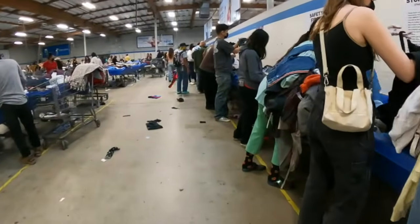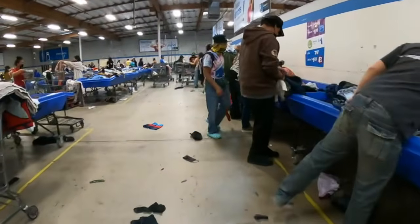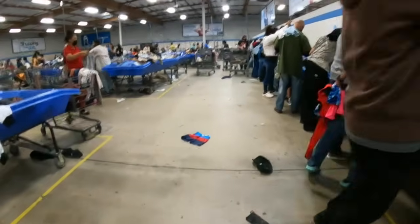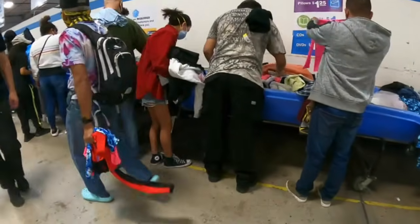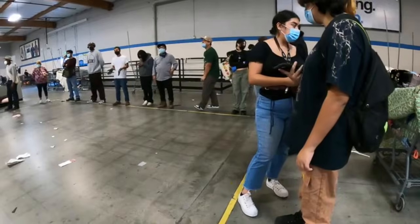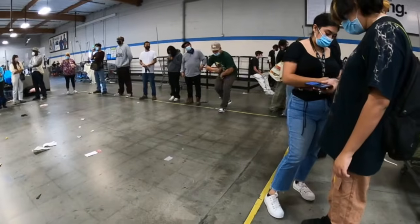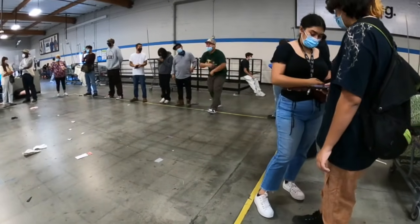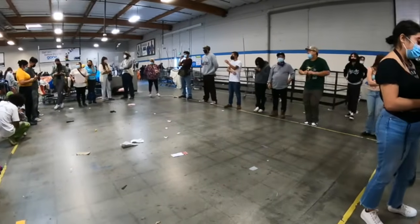New BINS had come out, so there are people looking through them, searching for that hot item. I missed the new rotation previously, but I wasn't going to miss this one. Do y'all see him with the sick moves?